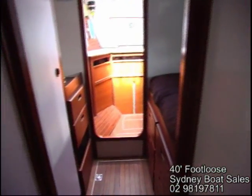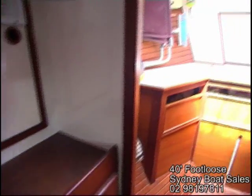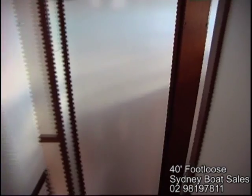Now in a minute I'm going to get the owners to talk about the boat. I think it's a new feature of ours, letting the owners talk about it. Especially when they've had the boat for a long time, they can tell you their feelings about the boat, because that's important. Its safety, its reliability, and what they've been up to. We're going to see some shots in a minute.